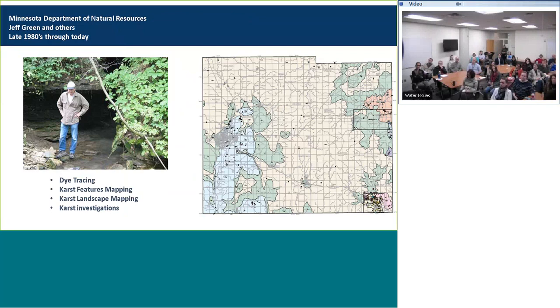Jeff Green, he's kind of Calvin's sidekick in a lot of this work. He's been working with Calvin, I think, from the late 80s through today. He's still dye tracing in southeastern Minnesota. He's out of the Rochester office, so a lot of this work he's been directly involved with as well. Jeff has also done some karst features mapping in terms of actually finding karst features on the landscape and recording those.